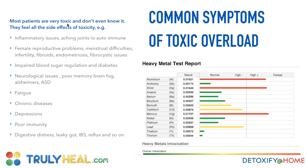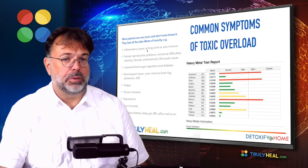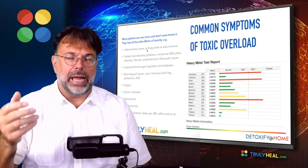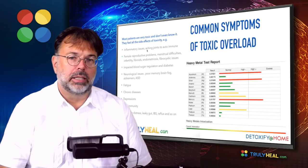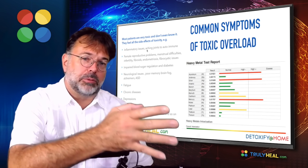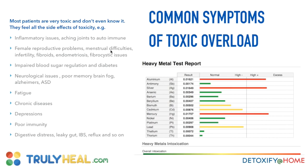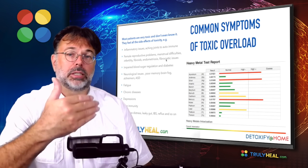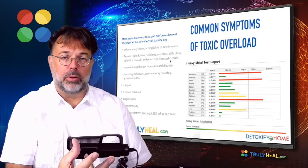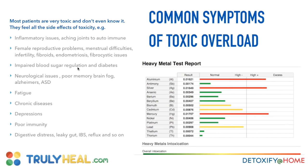When you have a toxic load, you don't know that the disease that you have comes from that. Inflammatory issues, and that's a lot of different problems, and we talk about inflammation separately, but when you have any kind of inflammatory problems, joint problems, autoimmune problems, anything is a result of heavy metal toxicity. So when you go to your doctor because you have arthritis or aches and pains and stiffness, that's not the problem that needs to be dealt with, it's the toxicity. Female reproductive problems, menstruation difficulties, infertility, fibroids, endometriosis, fibrocystic breast disease, which is a precursor of any kind of breast cancer. All of those are caused by heavy metals, and there is a direct link of heavy metal poisoning and breast cancer. Then we have impaired blood sugar regulation and diabetes affected by heavy metal toxicity.